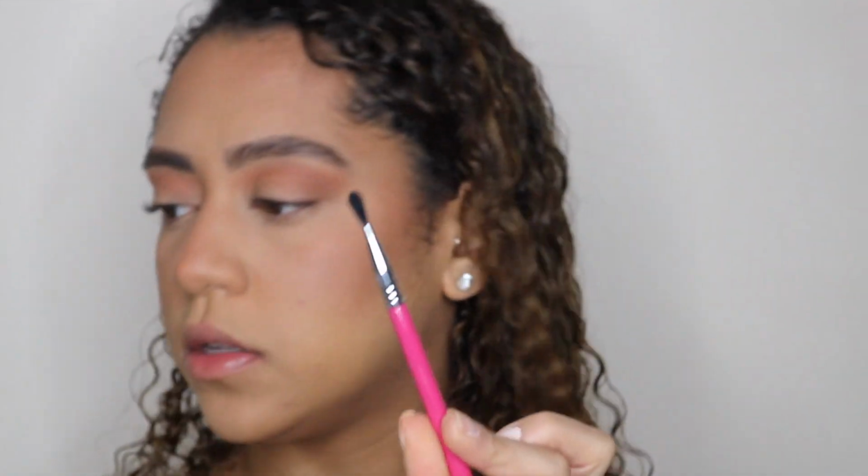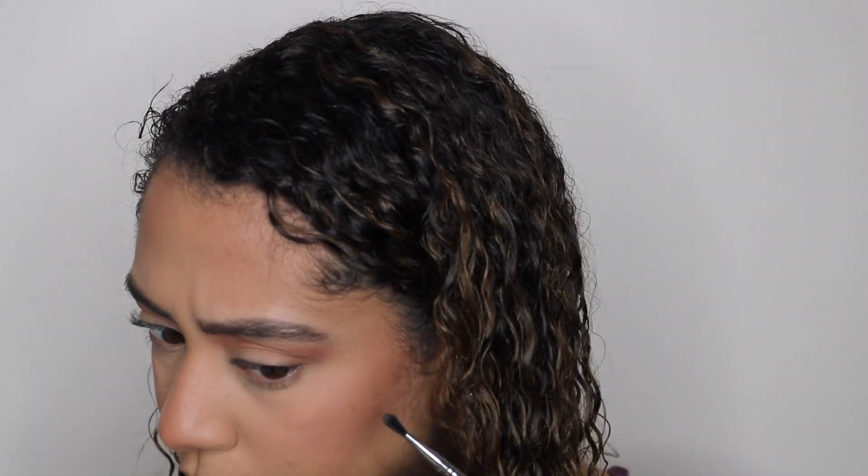I'm going to take this little tiny Sigma brush, and I'm going to go back into that orange shade that I used and the brown and mix it and just run it through my lower lash line.